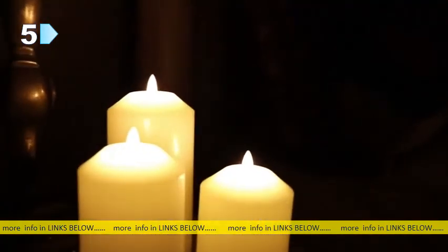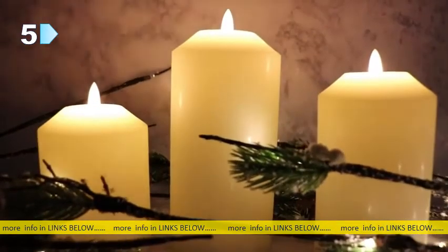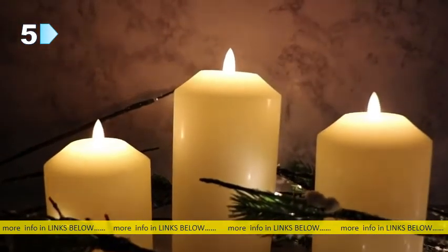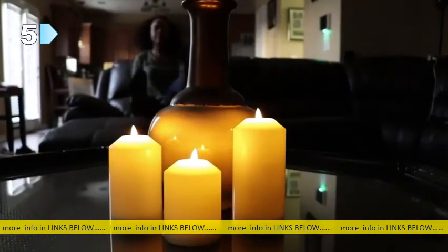The candles are made with real unscented wax, and the new flame technology provides a very soft natural flicker and coloring. Perfect for holidays, weddings, and gifts, the LED lights flameless flickering candles bring a pleasant ambiance to any environment.